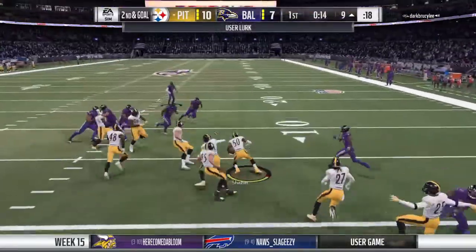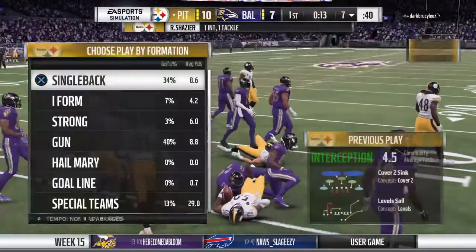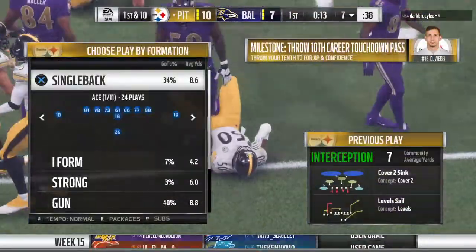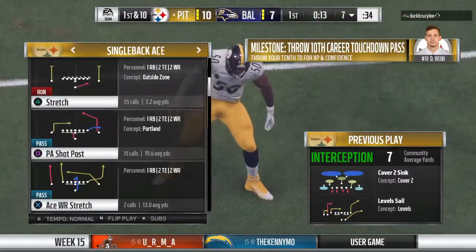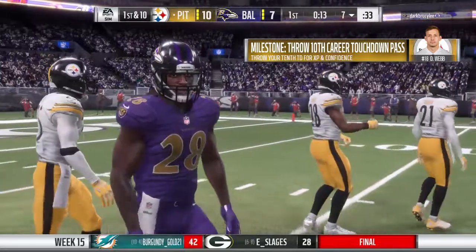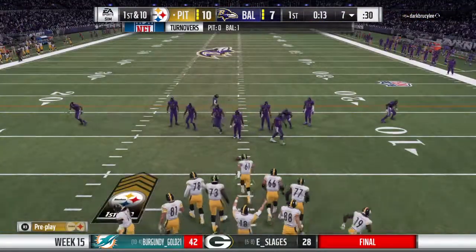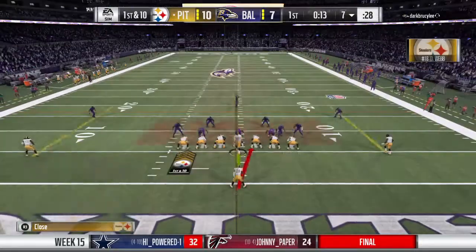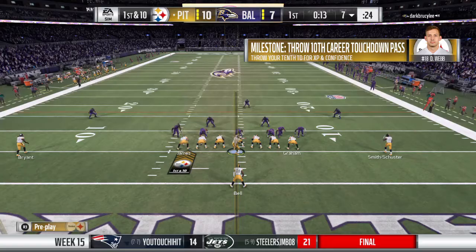Into heavy traffic, and it's intercepted. Picked off by Ryan Shazier. And a big turnover there as his guys will get the football back. Brandon, this is why golfers do their best to never count a score in their head before the ball goes in the cup. This looked like a slam dunk for points on this drive, didn't it? Instead, they throw an interception, and they're going to come away empty.